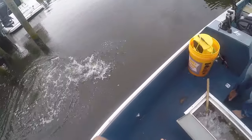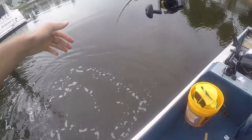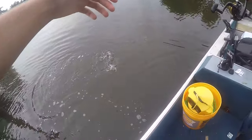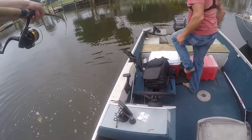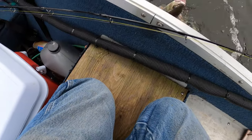Oh, redfish. Don't lift him. He's jumping. Hold on. Net. Just hold on. I'm gonna bring him to the back. I hope we can get that hook out.